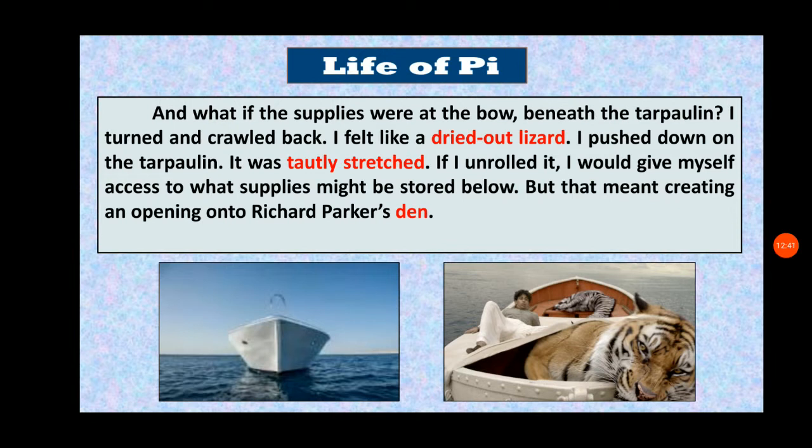What is meant by dried out lizard? It means the lizard which is tired without food and water. So he compared himself with a dried out lizard and he pushed it down on the tarpaulin. Pushed it down means it moves forward a little. It was tautly stretched. Tautly means tightly stretched.